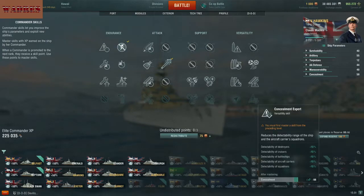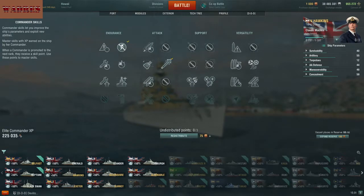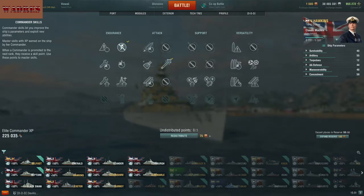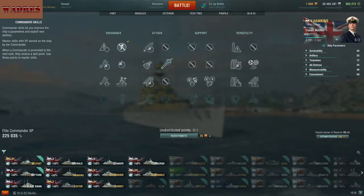Concealment Expert with 12.6 kilometers at Tier 5. Yeah, I would definitely say Concealment Expert for one of your first Tier 4 points. And given that she doesn't really benefit from either AFT or BFT really, unless you're really looking at AA skills, I would opt possibly for radiolocation or maybe even fire prevention.